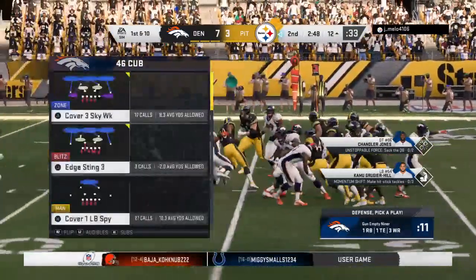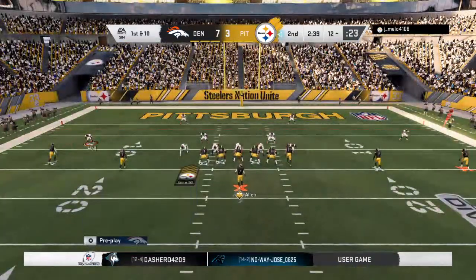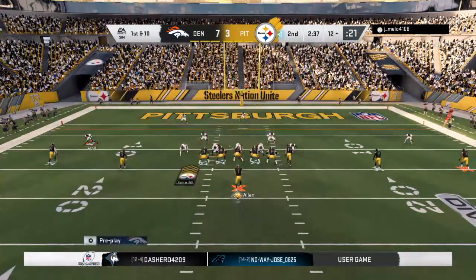First and 10 at the 12-yard line. Set, hut. Now the wolf. Check, 59. What we got? Let's go. High ball.